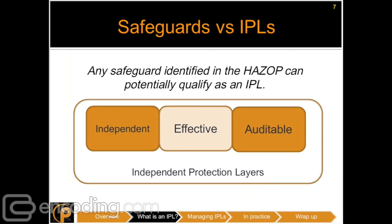So what is an IPL? An IPL is just a safeguard. And the statement I'm going to make, I'm sure a lot of you will disagree with at first glance, but I'm going to back it up. Any safeguard that we identify in the HAZOP can potentially qualify as an IPL if we can prove that it is independent, effective, and auditable. Those are the three criteria for identifying safeguards that can qualify as an IPL. And really, that's just a property of whatever we're looking at in terms of safeguards.